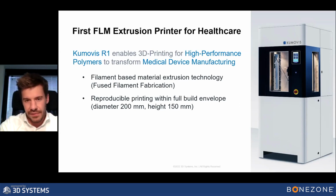The machine itself is, as I said, 100% dedicated to medical, meaning we are only using components which come in contact with the filament, the molten polymer, or the final device that are made of biocompatible materials. So we were really focusing on that from the beginning, actually during the design phase of the machine itself. It's a very compact machine and highly scalable.